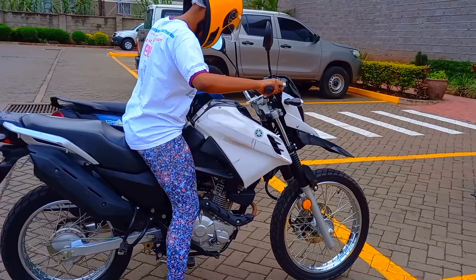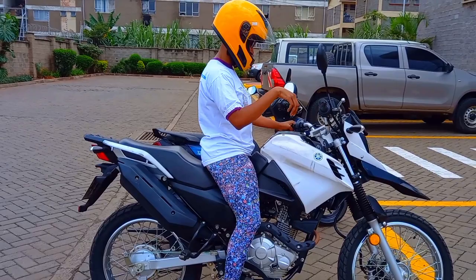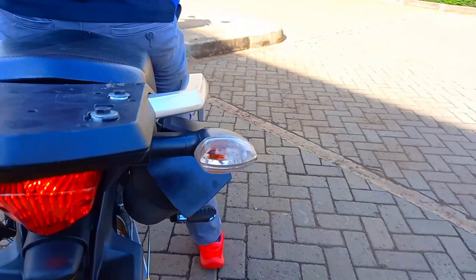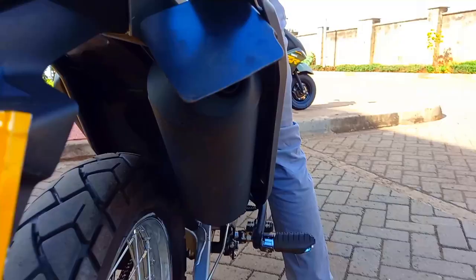Yamaha is a good company. They are calling upon Kenyans to just come sit on the bike, just see how it looks, so that if you would consider getting a motorcycle from them, at least you have an idea of how it feels, how it rides, even before you pay a coin for it. This is beautiful. Let's move on.